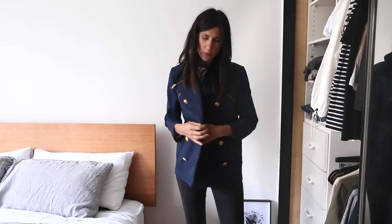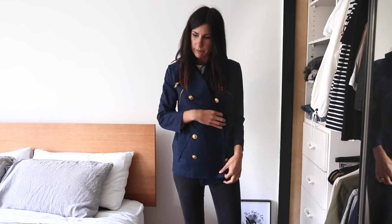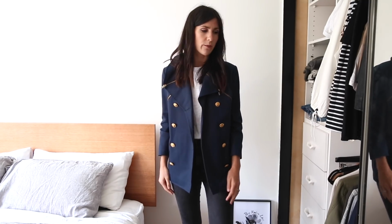This is not your typical trench coat, which I think is nice. I wouldn't really wear it buttoned up. I mean, I could, but I think it's a little bit too military inspired for me. I just prefer to wear this one open, and it's a really great one because it's navy. It goes with so much of my wardrobe.